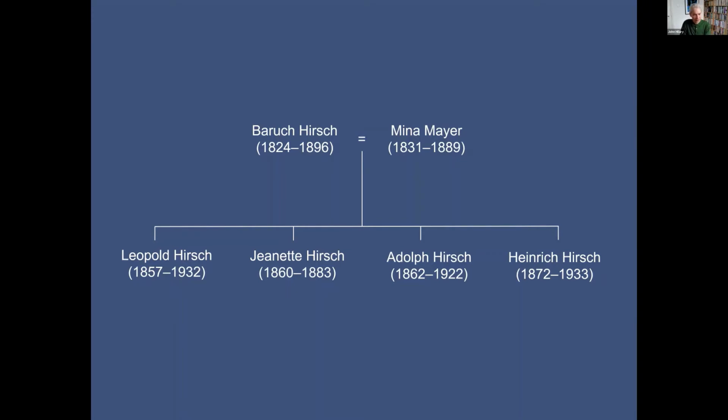of varying degrees. But one of the interesting identity issues, perhaps to start with, is that they all became British subjects, so naturalized British subjects of the monarch, Queen Victoria at the time, but they retained a very strong German and Jewish identity. Heinrich, for example, the youngest brother, he was known in all the official documentation as Henry, but within the family he was still called Heinrich.